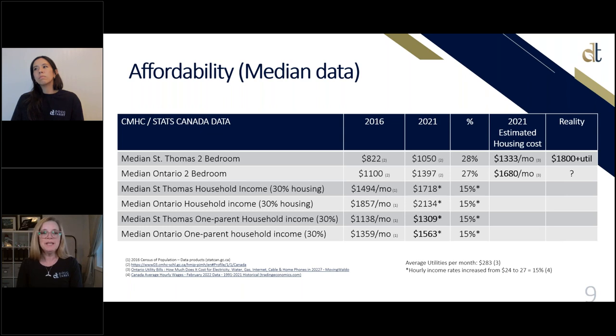However, when we look at median household incomes, these are just the median rate for household incomes in 2021. I used a 15% increase over 2016, because again, StatsCan hasn't released the 2021 data yet. So I've used a 15% increase in income over the last 5 years based on some data that I found. That would make the median St. Thomas monthly income about $1,718. So $1,718 for the income, $1,333 for the housing expense. That looks reasonably in balance, although we're finding in reality that actual rent is much higher.